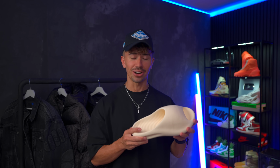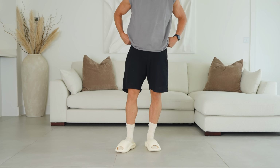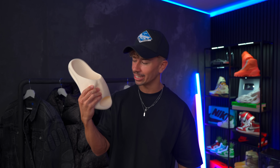I definitely recommend trying these things out. Not only do they look really cool, they are a piece of the Yeezy sphere to some degree, and honestly will probably be one of the coolest shoes that you own because they are just fascinating. You're not going to stop doing this all day long. You're just going to have these in your hand, just squishing them.